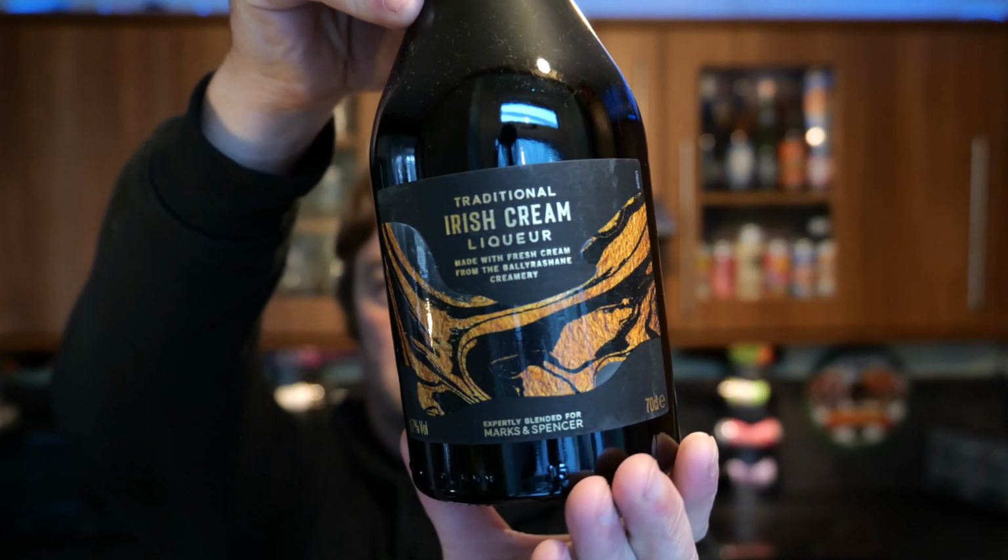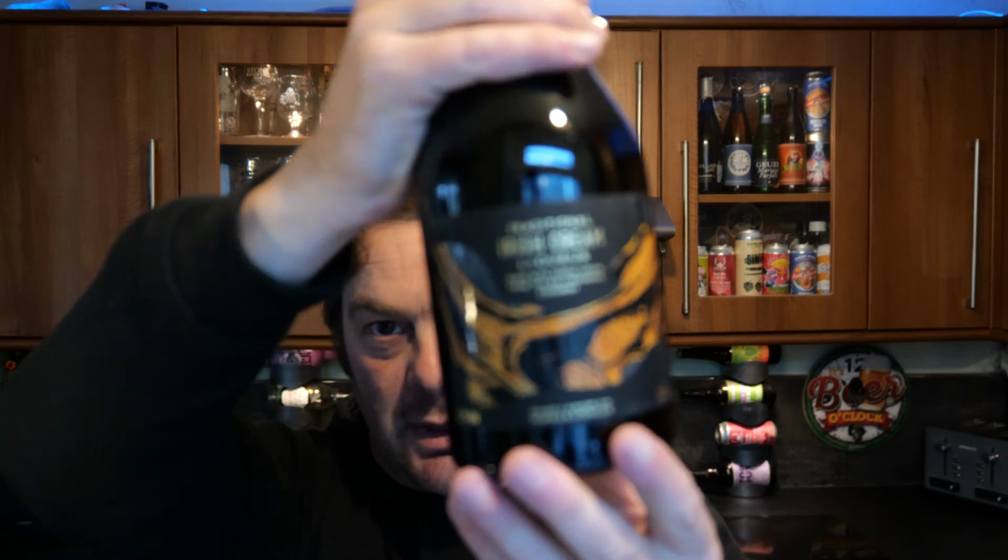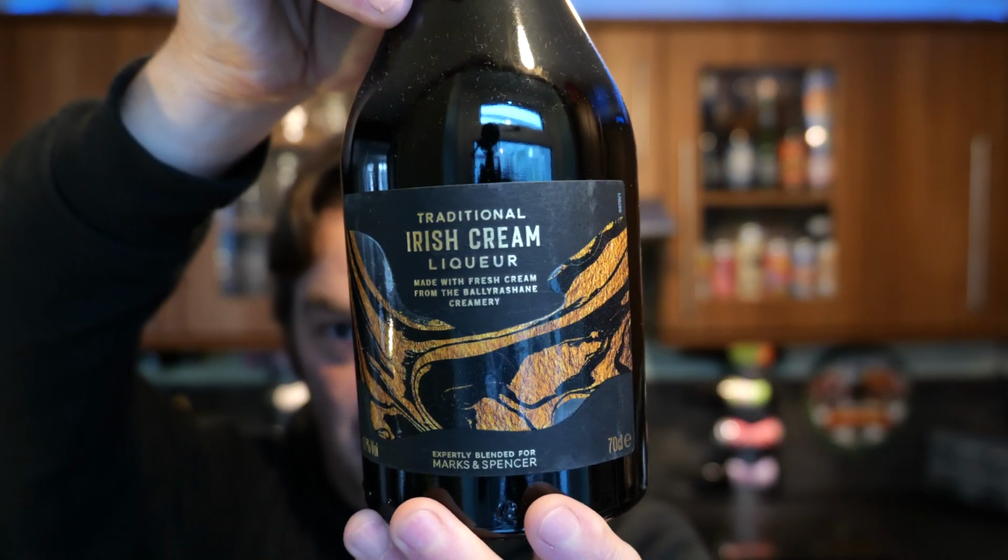They had a salted caramel version. I think they had a toffee version. I picked up the traditional, as you're going to get, you know, what is a Baileys in effect is a Marks and Spencer's Baileys. There would be no point in me trying to pit a salted caramel version of this up against Baileys, because it's a slightly different drink and it wouldn't be fair. So we've gone with the plain Jane version of the Irish cream liqueur.